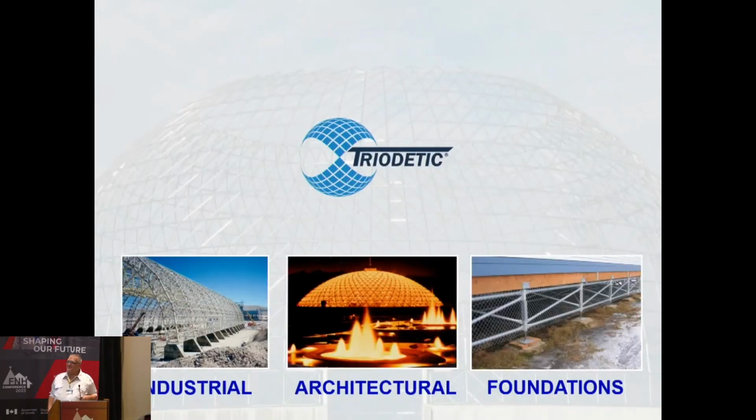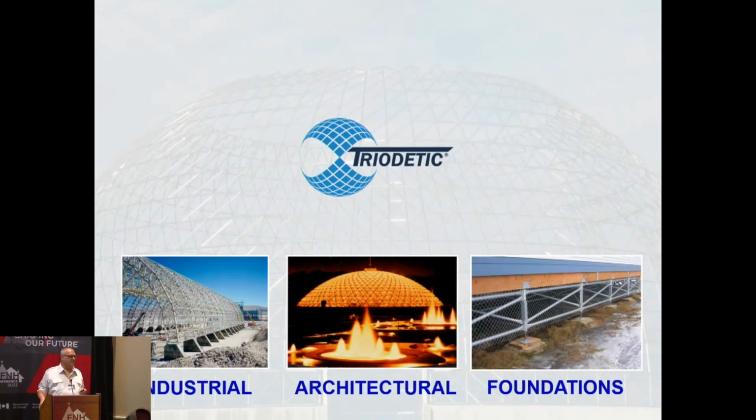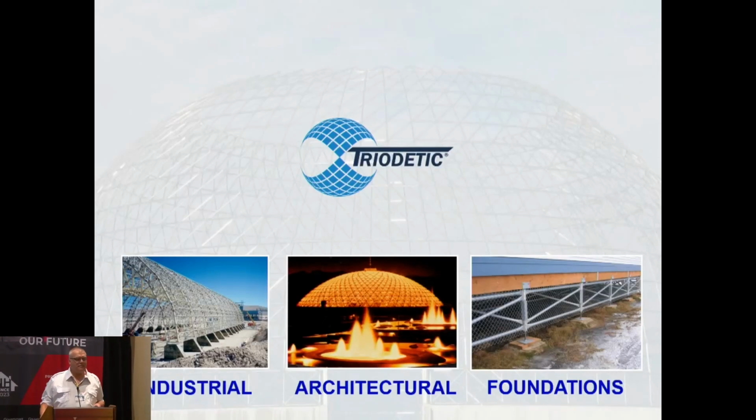How many people have heard of Trowdetic before, or the Multipoint Foundation? How many have one? Has anybody used one yet? Because I know there's a bunch up in Fort Saffron. Bimatong has a few up there, so they are in the area, and hopefully you'll see the benefit to get more.